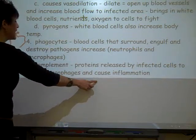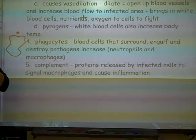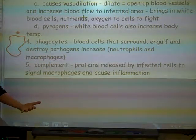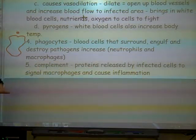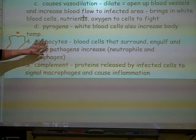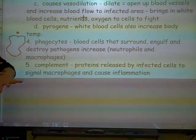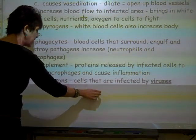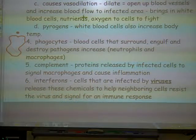Complement. Complements are proteins that are released by infected cells. So you have a body cell that has been infected and those cells want to send out a warning to everybody else. So they release these proteins called complement. There's about 20 different proteins that are involved. Those signal the phagocytes to work, and they also cause inflammation. So they cause it to swell in an area, become inflamed, and probably vasodilation and a little bit of heat in that area as well.